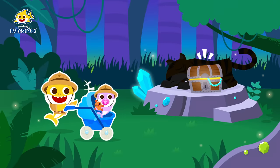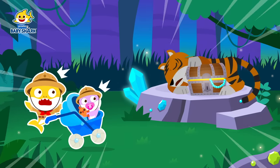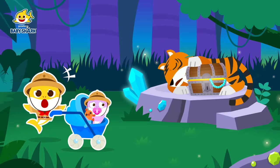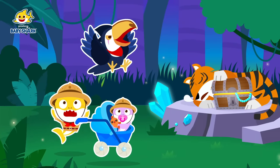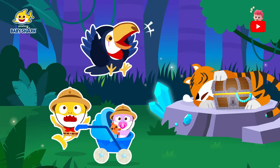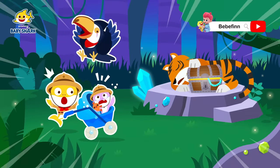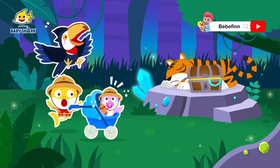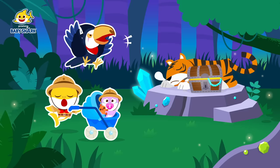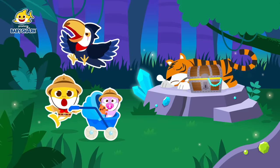Wow! There is treasure over there! There's a scary tiger! What should we do? We need to get the treasure! I'm the greatest thief toucan in the jungle! All the treasure in the world belongs to me! Oh no! If the baby cries, the tiger will wake up! Aha! That's it! I'll comfort the baby with a song!